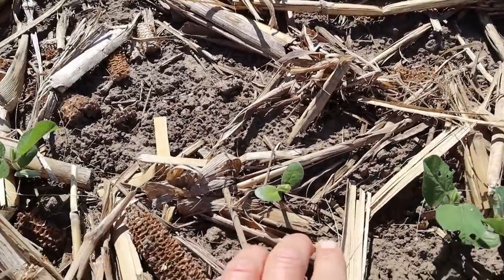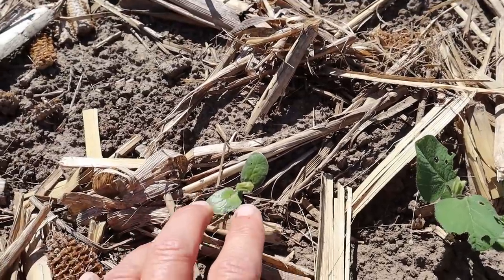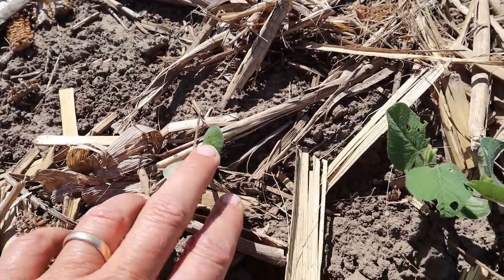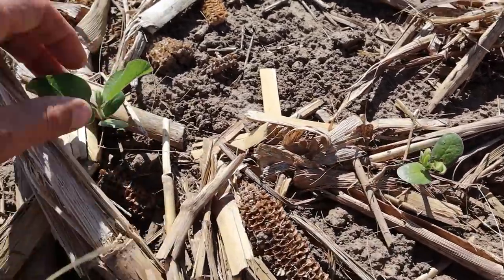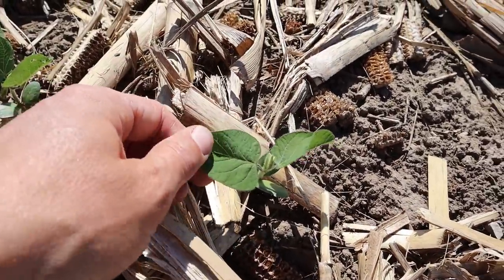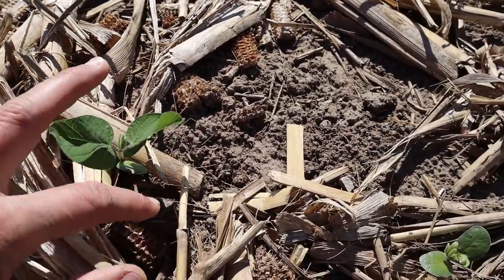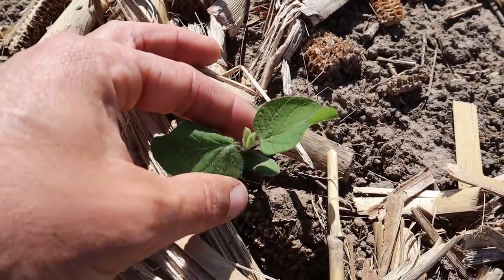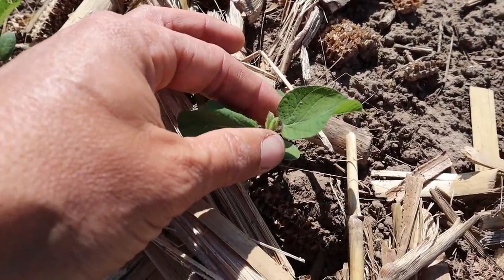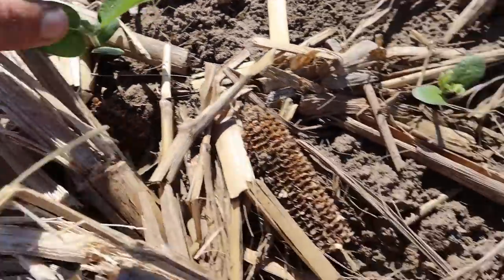So here's a good example right here. Those are the cotyledons, and it hasn't lost its unifoliates. So these are unifoliates right here, one leaf, two leaf, there's two of them, and then the next leaf coming is right in here, and that's the first trifoliate. So they're growing good.